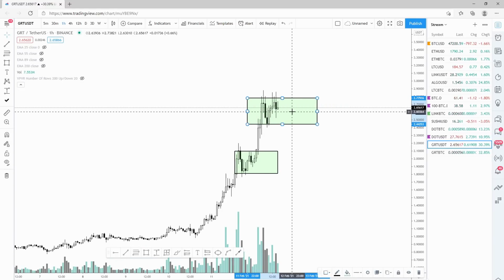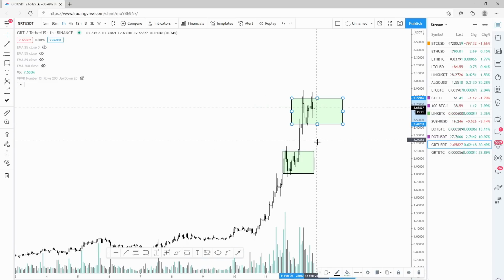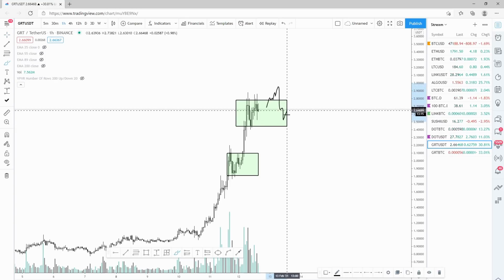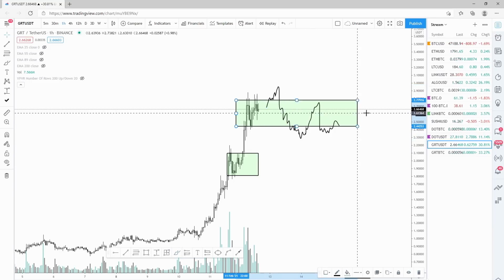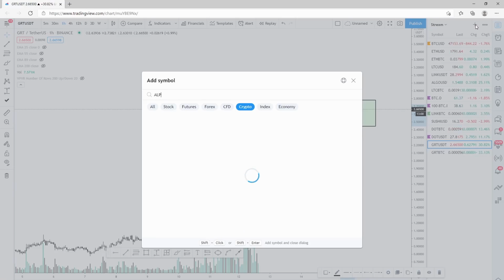I don't know when the pullback will happen. Usually what you'll see in these situations is price kind of hanging out, and then it's going to start to grind down a little bit, and then it's basically going to start to form a range. So again, I don't know where this will stop, but this is very, very common in general for super bullish coins. So let's take a look at Alpha.